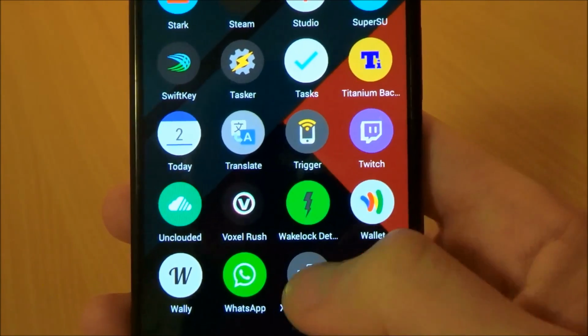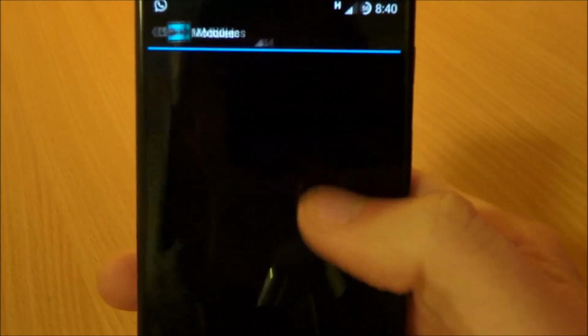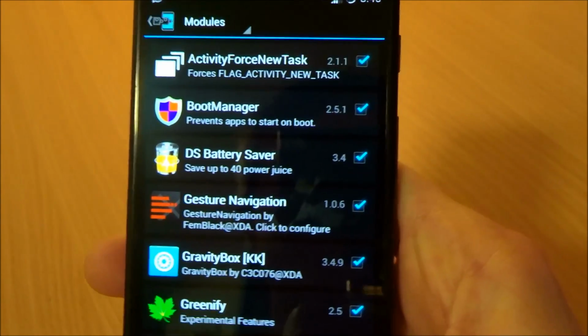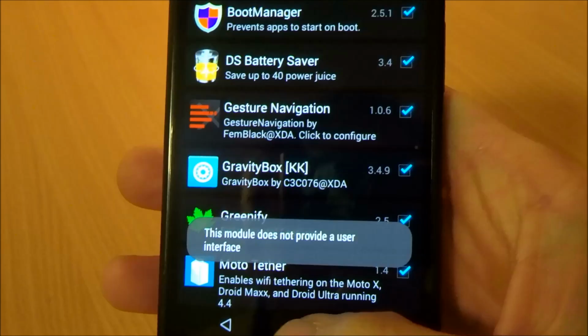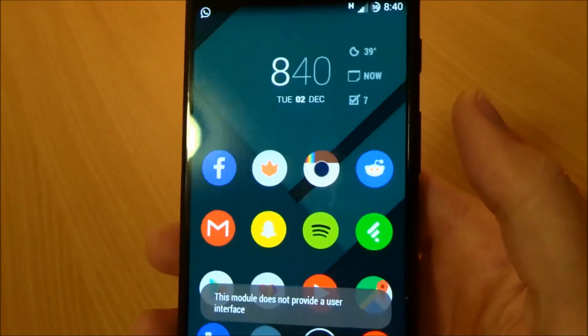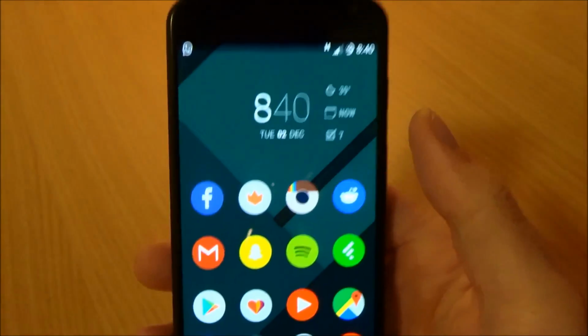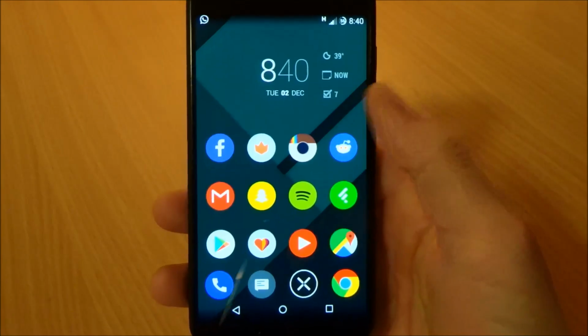And finally, we have the Xposed framework. This could be a video all in itself, but it allows you to install a whole bunch of different modules that really connect more deeply with the Android OS itself, and allows you to change a lot more on your device and stuff like that.